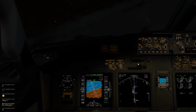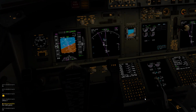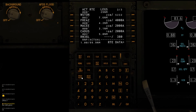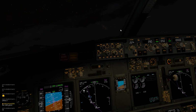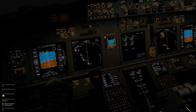Let's see here. Where is this thing going? Got Holbrook. Wait a minute. This page. That was Holbrook RoCab. Delete. Southwest 4896, descend and maintain 4,000. Descend and maintain 4,000, Southwest 4896. This is not taking me to RoCab.